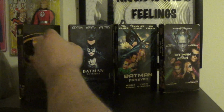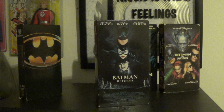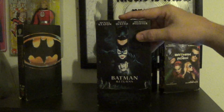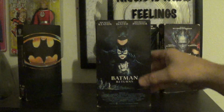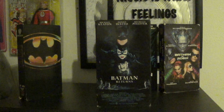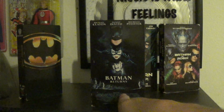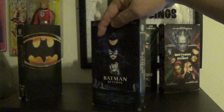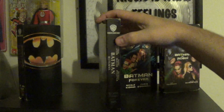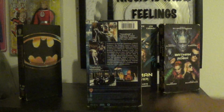we're going to go into the second of the Tim Burton films, Batman Returns. This time it co-starred with Michael Keaton, DeVito and Michelle Pfeiffer. You see, this was the movie poster. I also have this on Laserdisc, which I will eventually review as well. Got the credits back on the front. Here we go with the side. And in the back, you have the synopsis, and you got pictures of the movie as well.